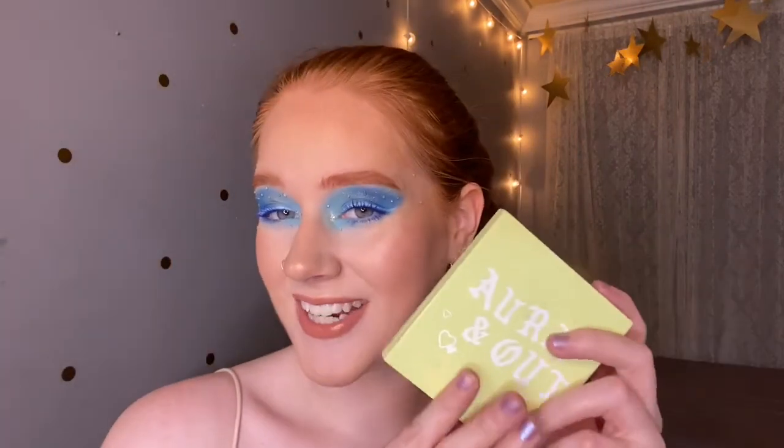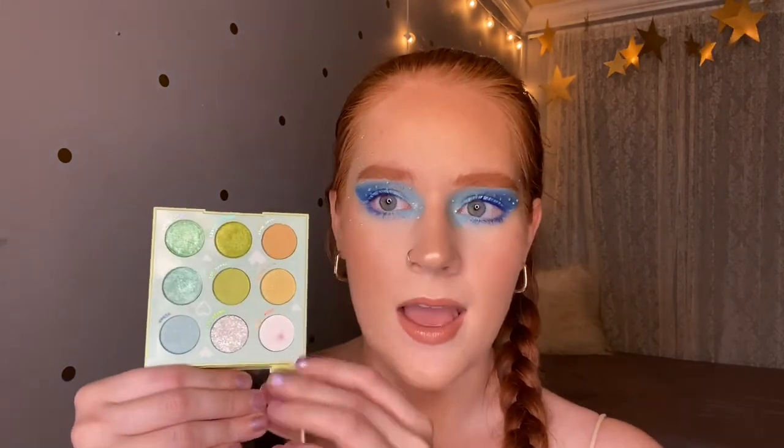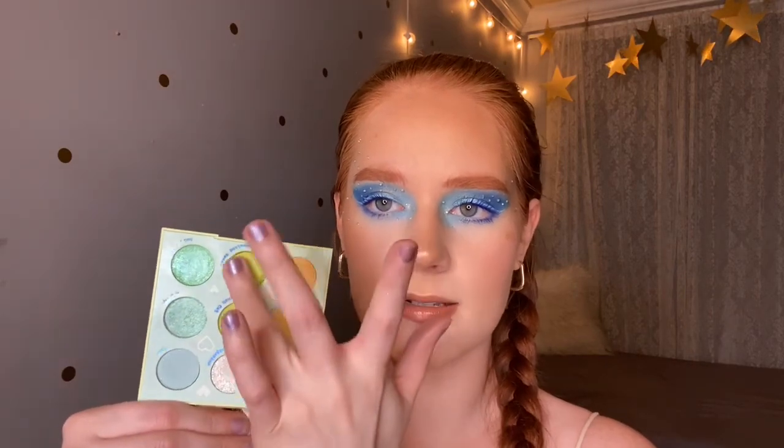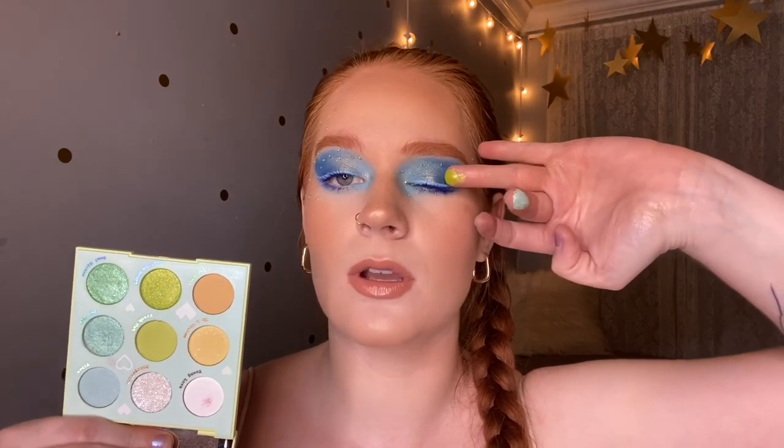If I'm not mistaken, all I have left are all of these. So these are their monochromatic palettes. I'm just gonna start with what's on top, not in any particular order. This was part of their tie-dye collection, just recently came out. This is their Aura and Out palette. Obsessed, absolutely stunning shades. So gorgeous. Oh, I love this green so, so much.